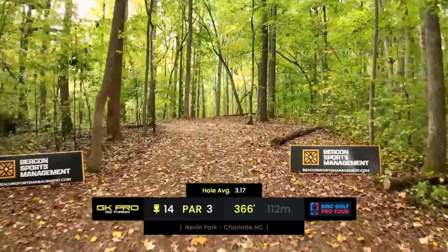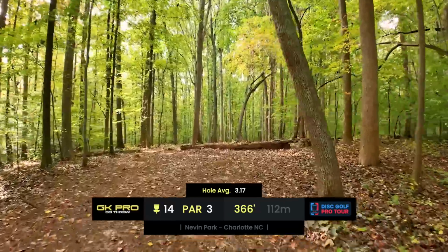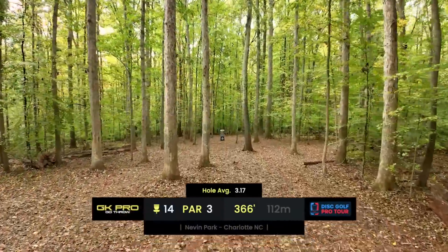Hole 14, another par 3, 366 feet. You are going uphill again. It calls for a gentle turnover that then has a stable finish. It's really, really touchy and hard to park this one.